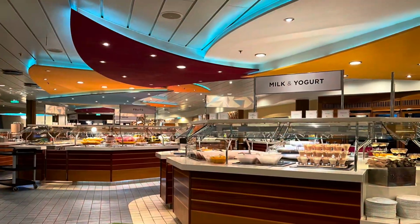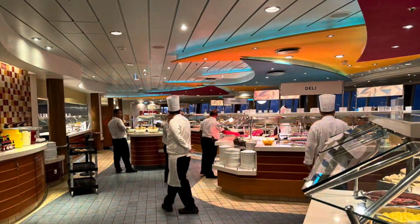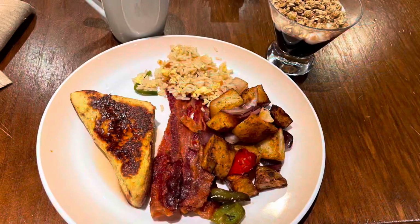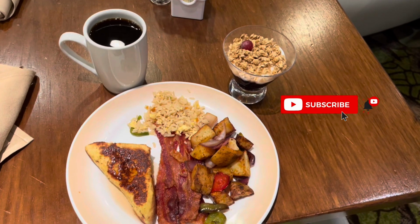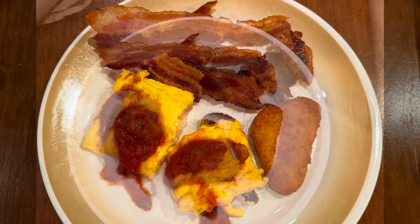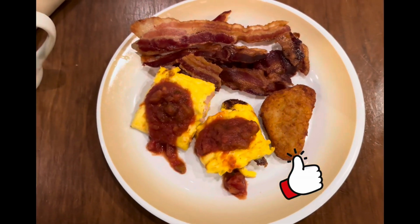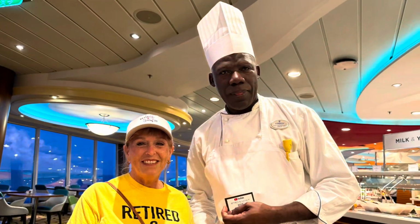We started off our day eating a yummy breakfast at the Windjammer. They had a great selection of breakfast foods and we thoroughly enjoyed our breakfast. The Windjammer was one of the buffets on the Allure of the Seas ship. I even got to meet one of the chefs.